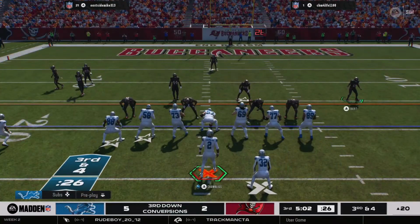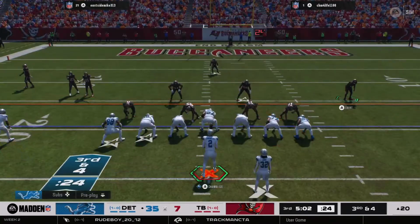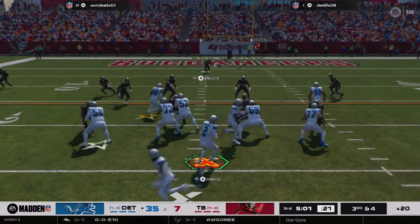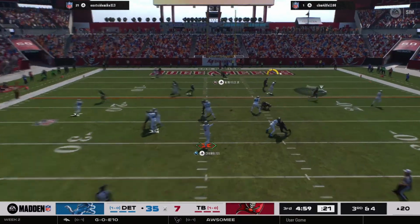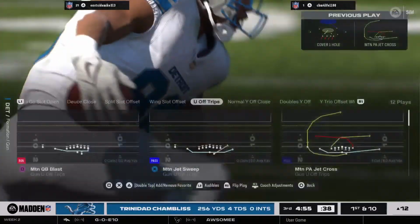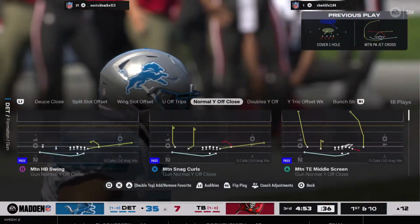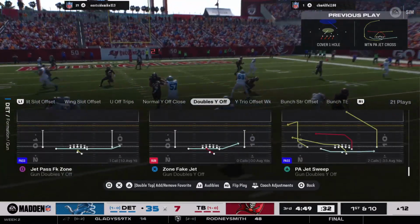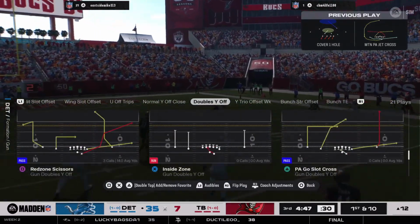There was no outlet, and only an incompletion could be had. No connection on the last play. Now it's third down. They've got a man in motion. Throwing off the play fake. Complete beyond the marker. And this play reaches the 12-yard line before the stop is made. Give him 8 yards on the play. That is good for a Detroit first down.